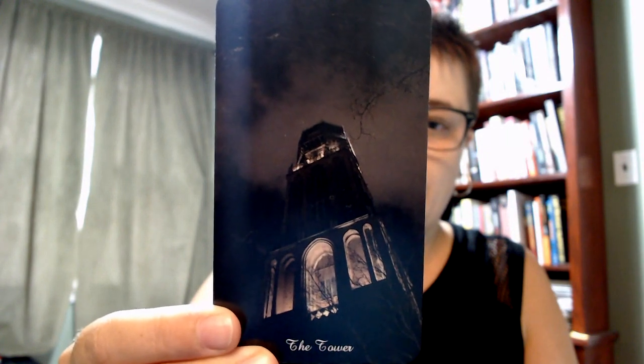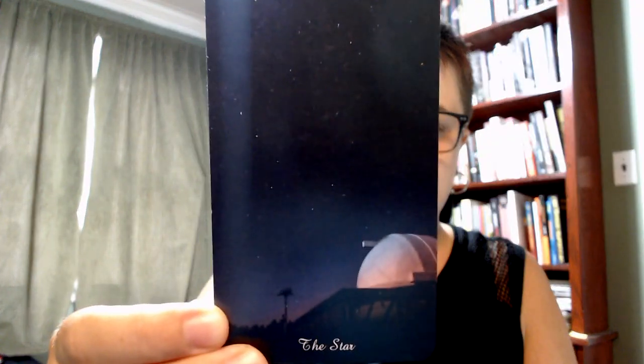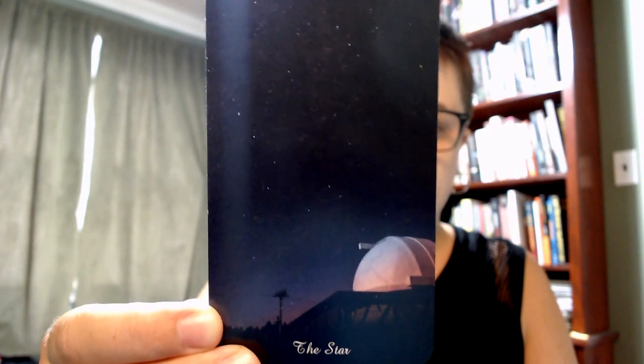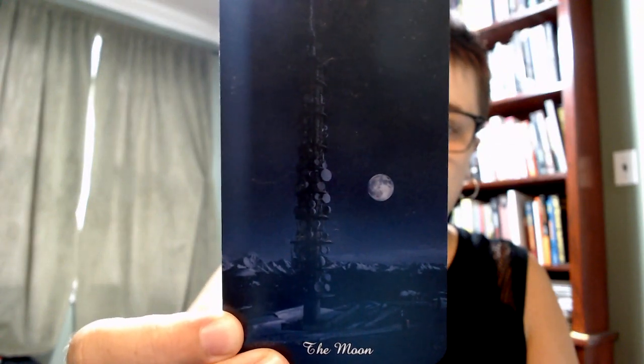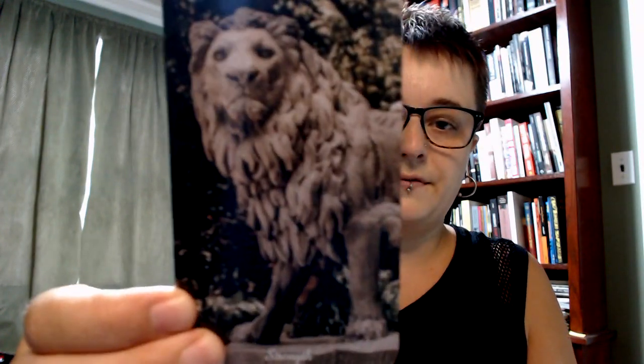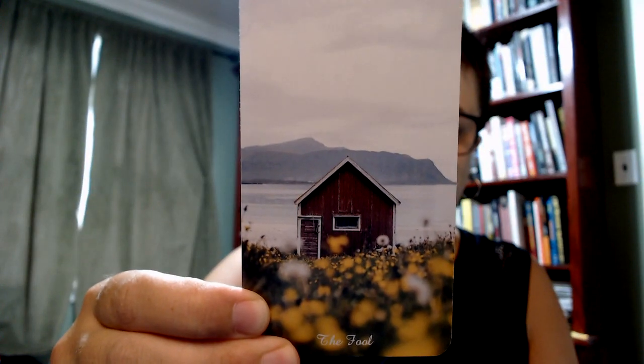I also like the ways in which these decks bring up reactions that are very sensory. Looking at an image like this, I might feel a particular temperature, or even sounds and smells start to come to mind, for me at least, when I see these kinds of landscapes or spaces. And that, I think, can lend to interpretation.